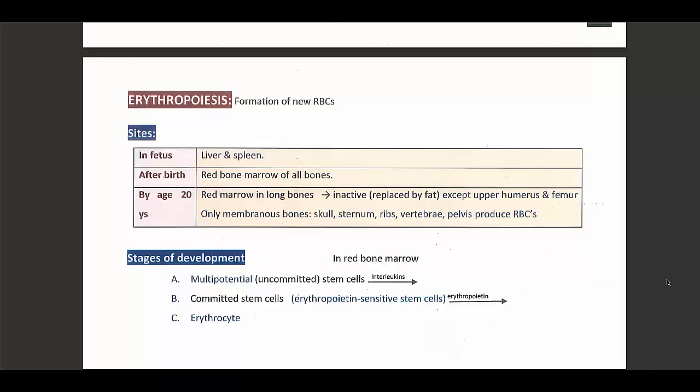Hello everyone. Today inshallah we will complete the explanation of module 102, in which we are talking about blood. We will complete talking about blood inshallah. We stopped last time at erythropoiesis, which we will complete today. Erythropoiesis means the formation of new RBCs, red blood cells.